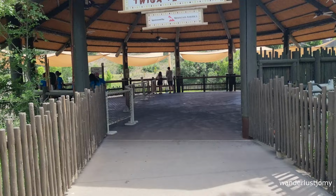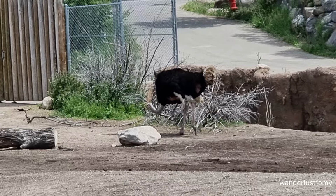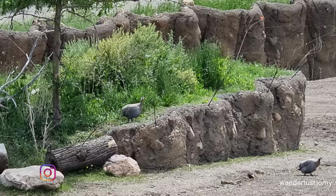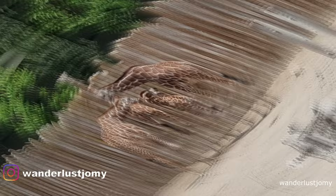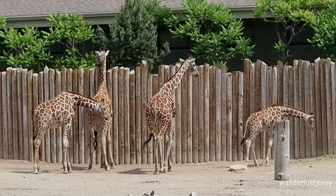This elevated platform offers a fantastic vantage point to observe and appreciate the magnificent giraffes, zebras, and ostriches up close. We can also see the lions from here if they are not sleeping. We can also spot a group of guinea fowls here. These birds, known for their distinctive black and white plumage, add a touch of charm to the surroundings. From this unique vantage point, we can witness these graceful creatures as they move about their habitat, reaching out their long necks to nibble on leaves from tall trees. It's an awe-inspiring sight that allows us to admire the beauty and elegance of these gentle giants.